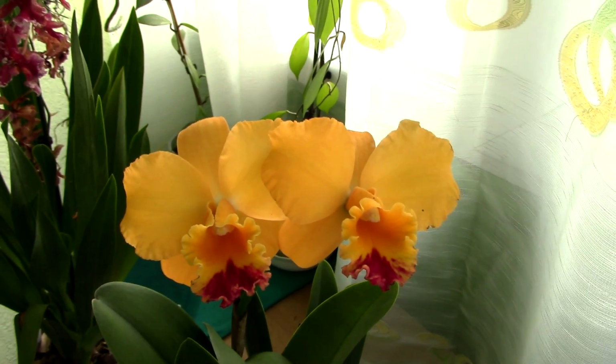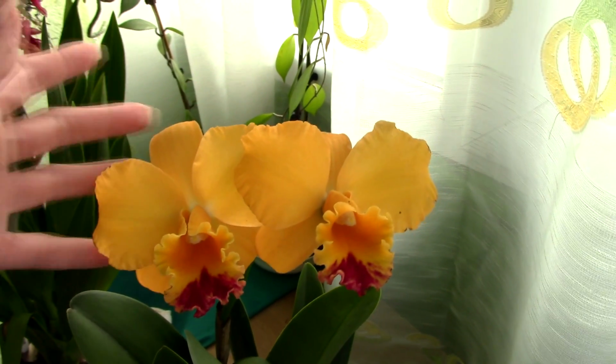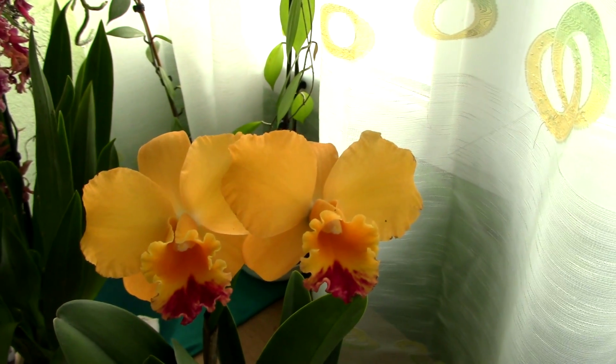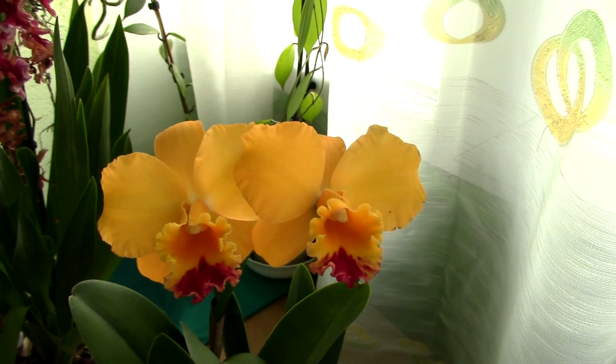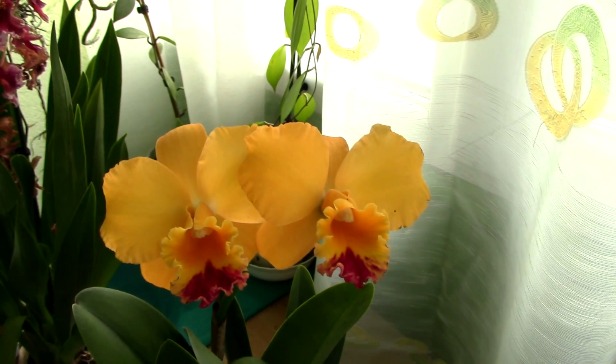So with this in mind, what name would you give this orchid? I am so in love with this one. I had such a shock to just smell it last night. I just came in my balcony at night to close the windows, and I felt the fragrance of a Brassavola. Like, what the heck? Who's smelling like that? She was. So I am really stoked with this one.